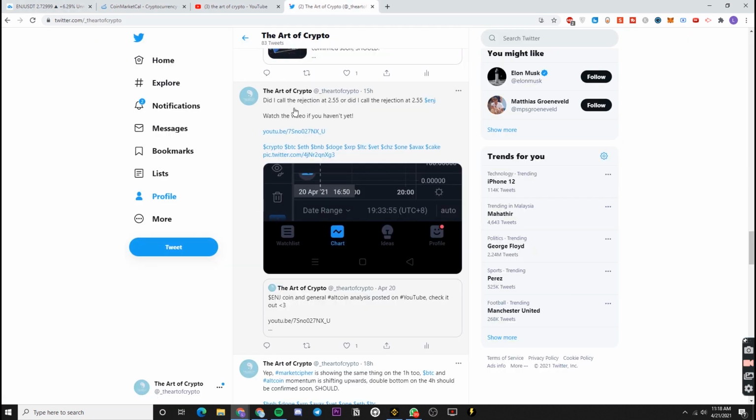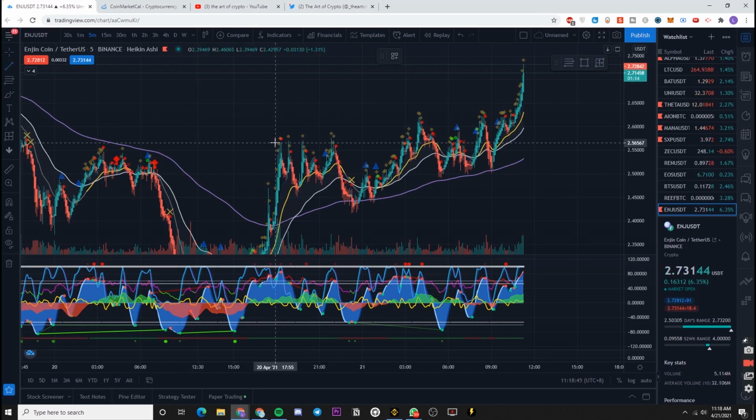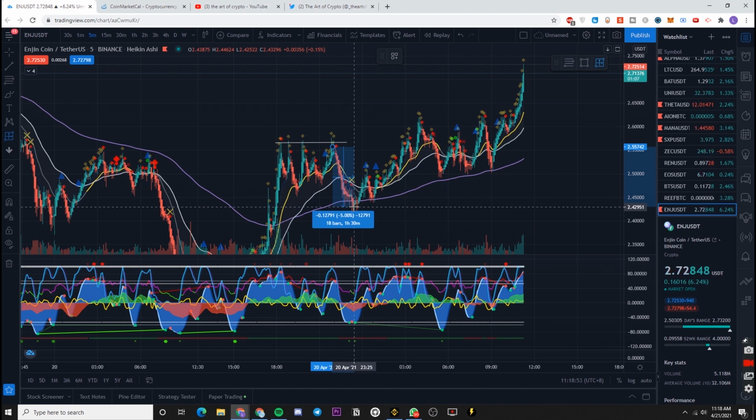Besides that, if you also watched the video, you would have known that I called the rejection at the 2.55 level, and look what happened over here. 2.55 level instantly gets rejected. If you would have taken this short, it would have been a nice 4 to 5% profits, which I did in fact.